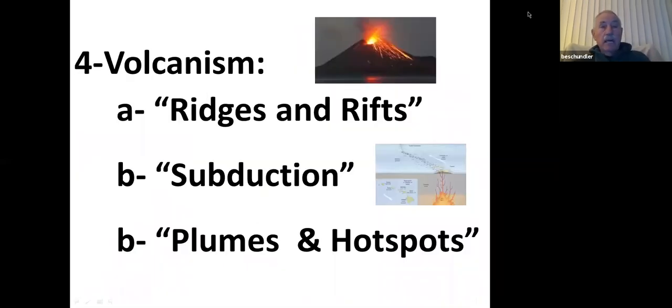We finally can now get to volcanism and kind of what's going on with volcanoes. And why is Yellowstone so very unique and also so very dangerous?